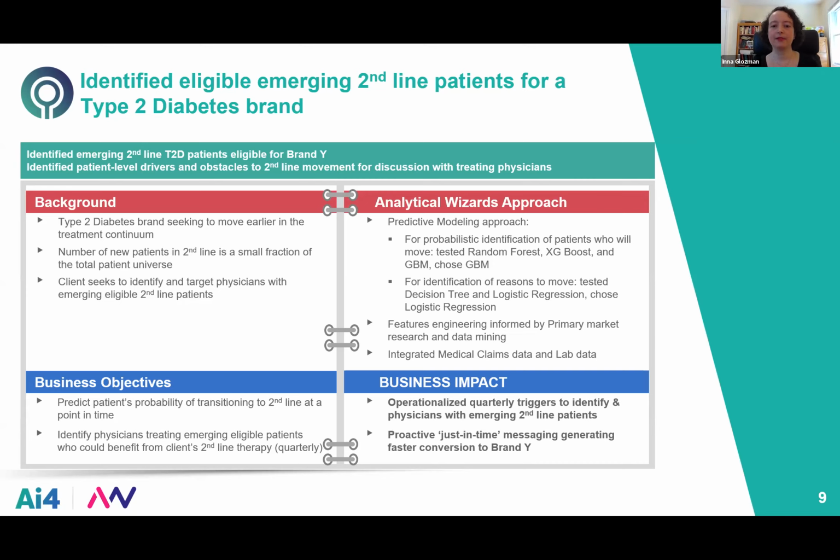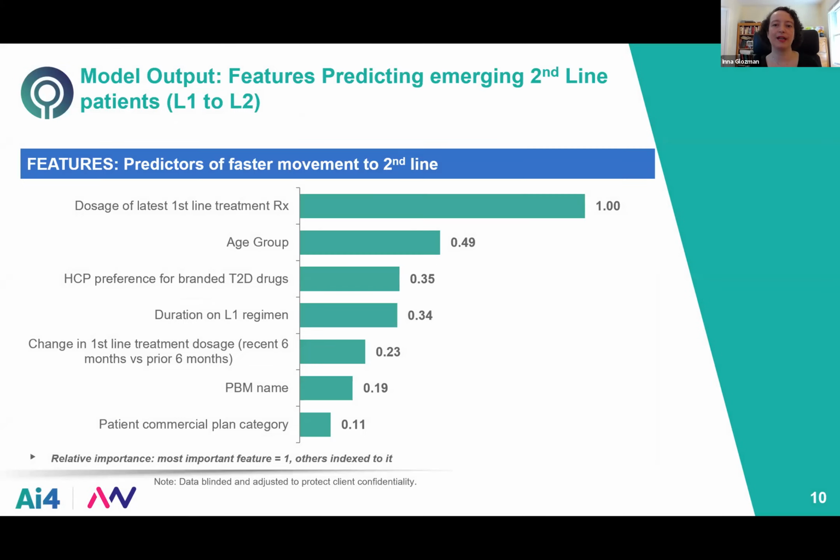The business impact was that not only did we identify a group of patients and their corresponding physicians that move from first line to second line at a point in time, we were able to operationalize it, where a client receives a quarterly assessment predicting who will be the patients emerging into the second line space next quarter and who are their treating physicians. That, of course, allows for proactive just-in-time messaging that allows for conversion to the client's brand at that second line juncture. We give you some examples of the model output, and of course, these are blinded to protect client confidentiality.